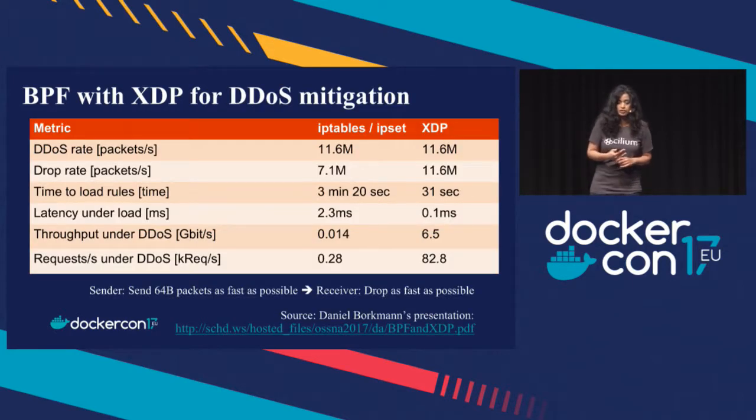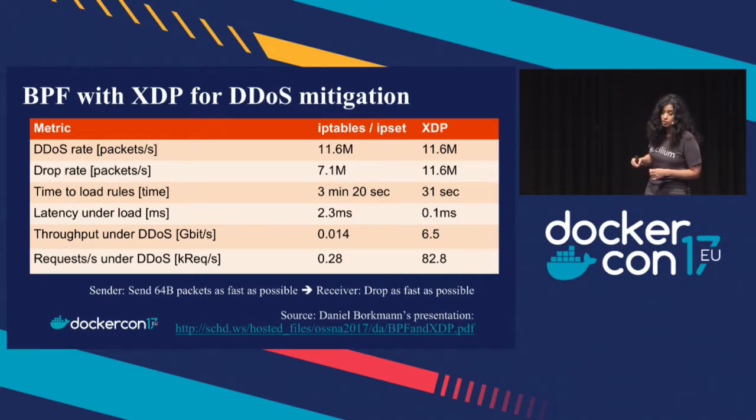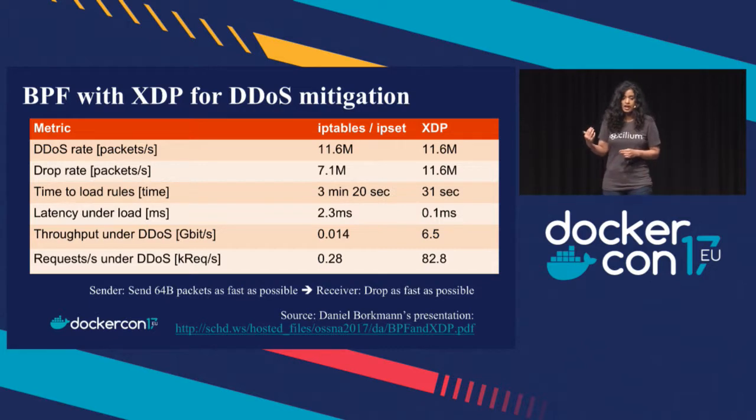This revealed some astounding numbers that are amazing for XDP. XDP has the ability to drop these basically at line rate. The attack, in comparison to iptables and ipset, which requires a lot more processing and is handled further later in the Linux pipeline, wasn't able to even handle the traffic rate.